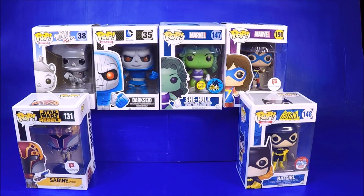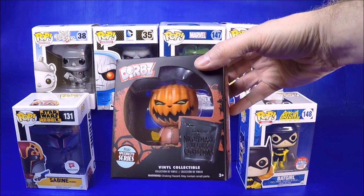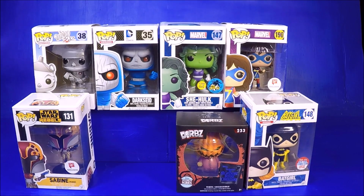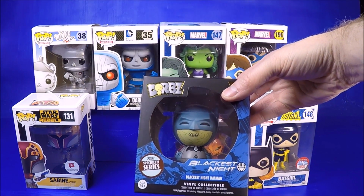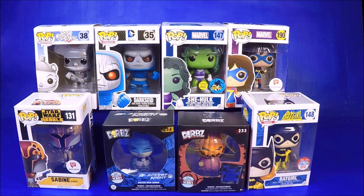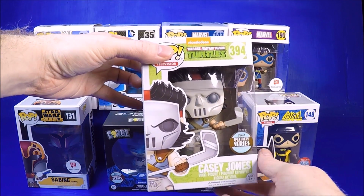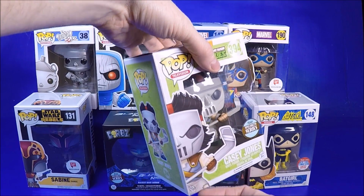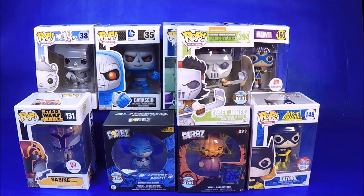My store got in a couple of the specialty Dorbs. I don't really collect Dorbs, but I thought both of these are pretty cool, so I ended up keeping those two. I also got the Casey Jones specialty shop Pop. Really excited to get this one. I think he's very awesome.